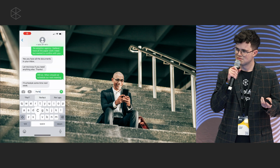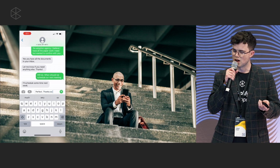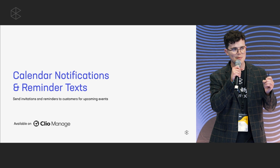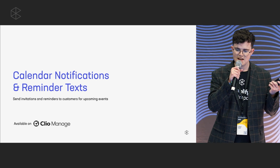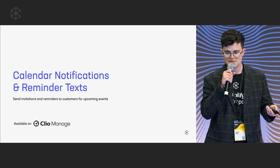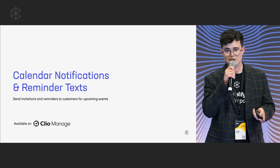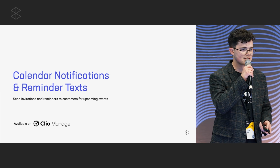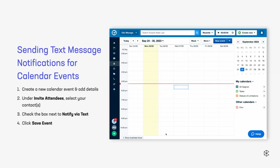But that's not all. There is a lot more that we can do as well. And I want to focus now on calendar notifications and reminders. So far we've covered sending and receiving those text messages, but they can also be used with calendaring. You can send invitations, you can send reminders, keep people up to date.